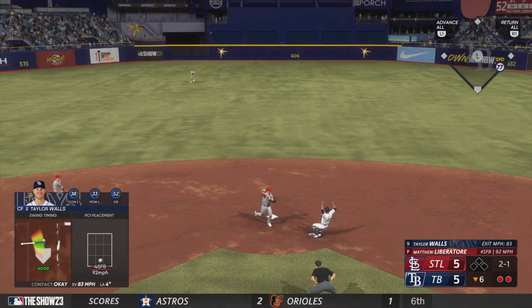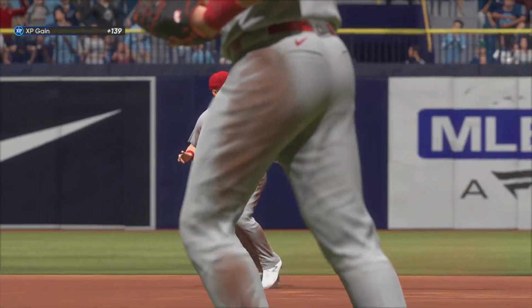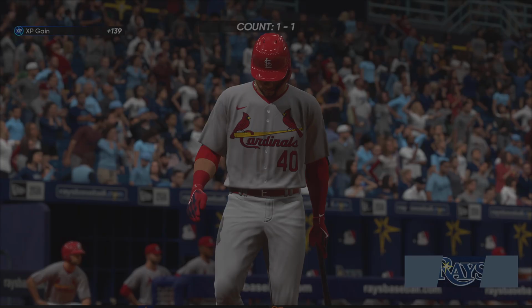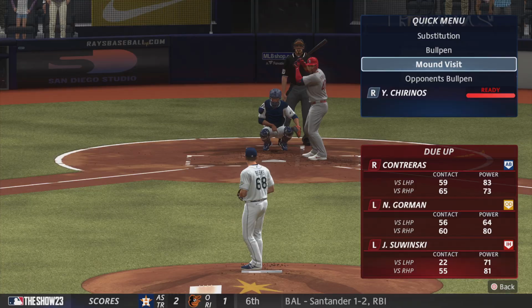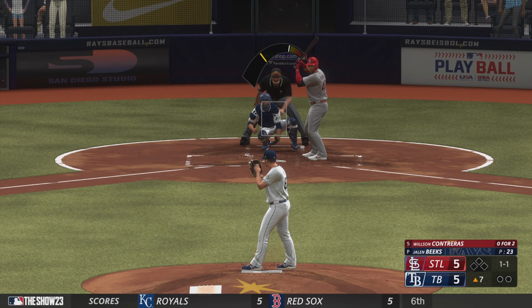Edman over to second on to Goldschmidt. That's 2. Unbelievable. Got the batter to hit it. We go to the top of the 7th, and now the Cardinals catcher, Wilson Contreras.